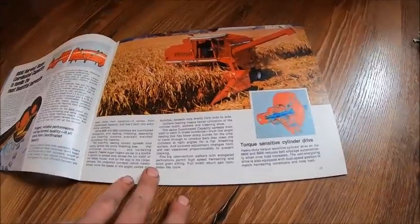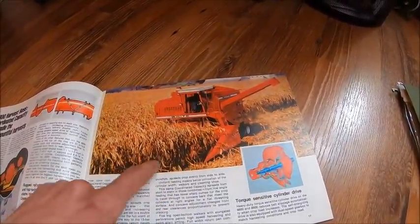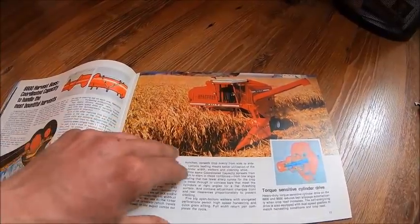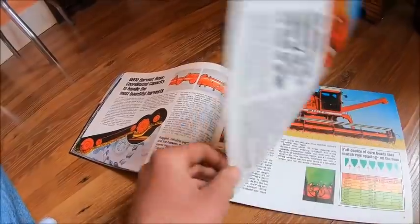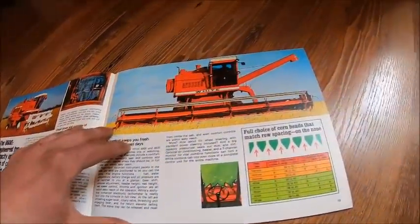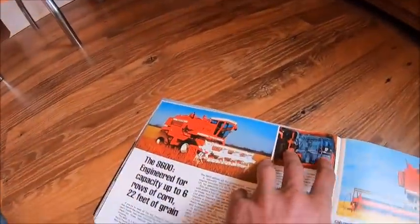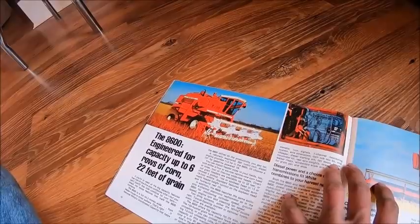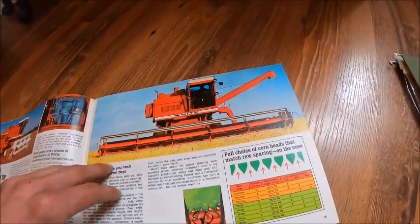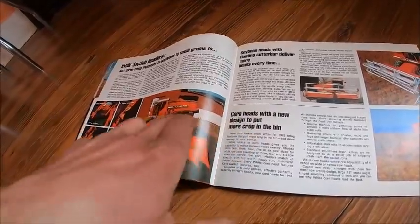And then the combines. So the 8800 would be the series before the 8600. So you had the 8800 and the 8600. And then they still would have been obviously building the 7300 at this point, and that was the baby. But you tear all the sheet metal off of an 8600 or 8700, and they don't really look a whole lot different underneath. The cabs changed obviously a fair bit, and then they got rid of this auger and added the turret auger. There were changes, but underneath they still look a lot like that.